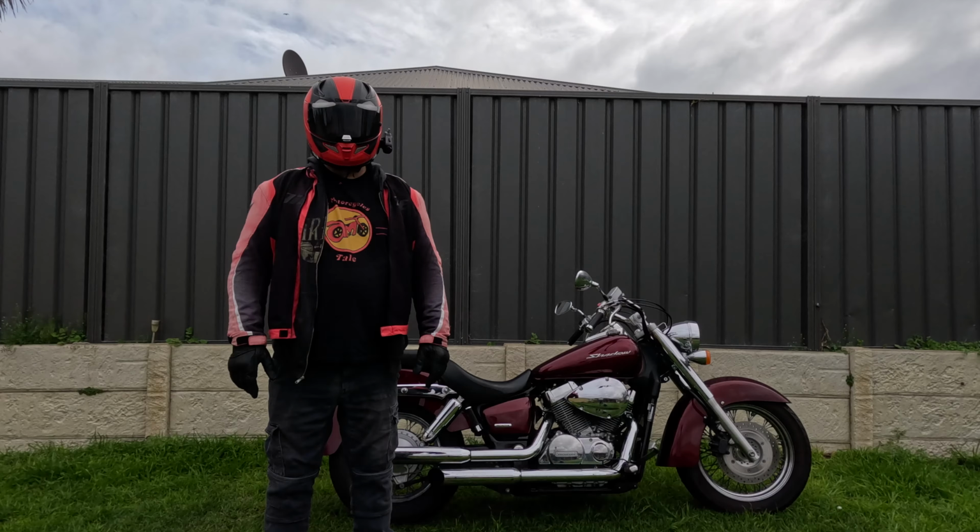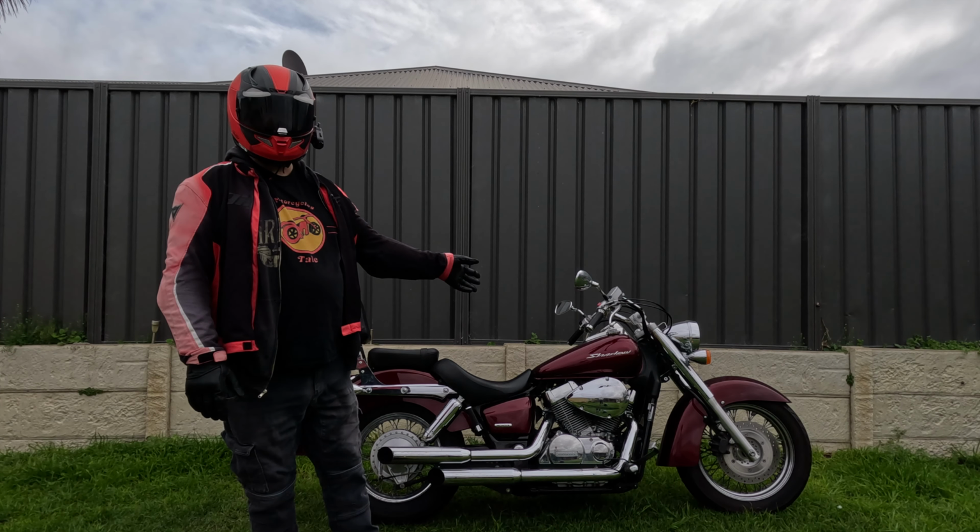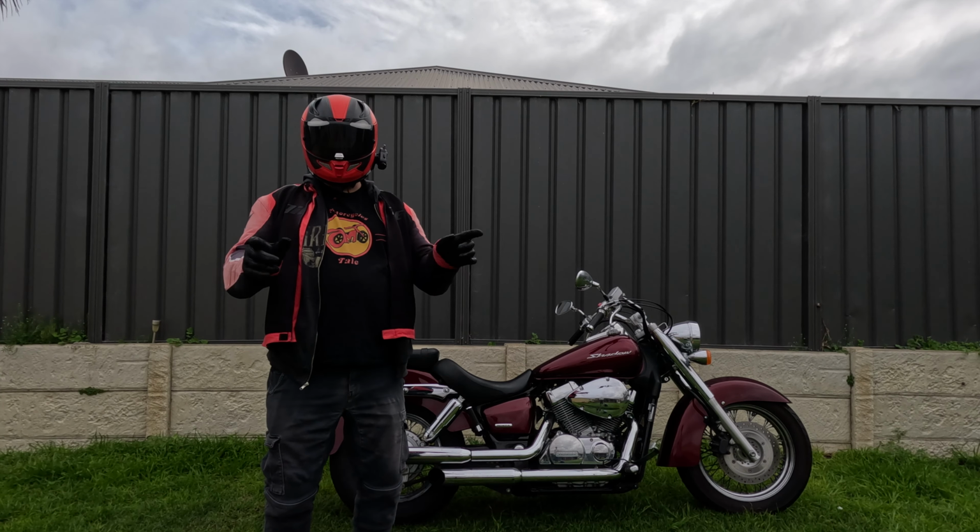Welcome to this episode of A Motorcycle's Tale. Today's motorcycle is a 2008 Honda Shadow, kindly lent to us by Stephanie. Let's go for a ride.